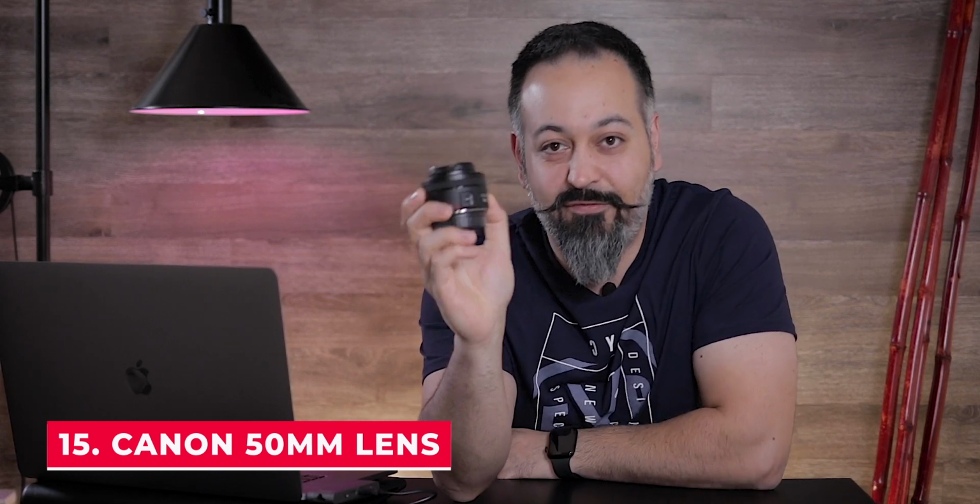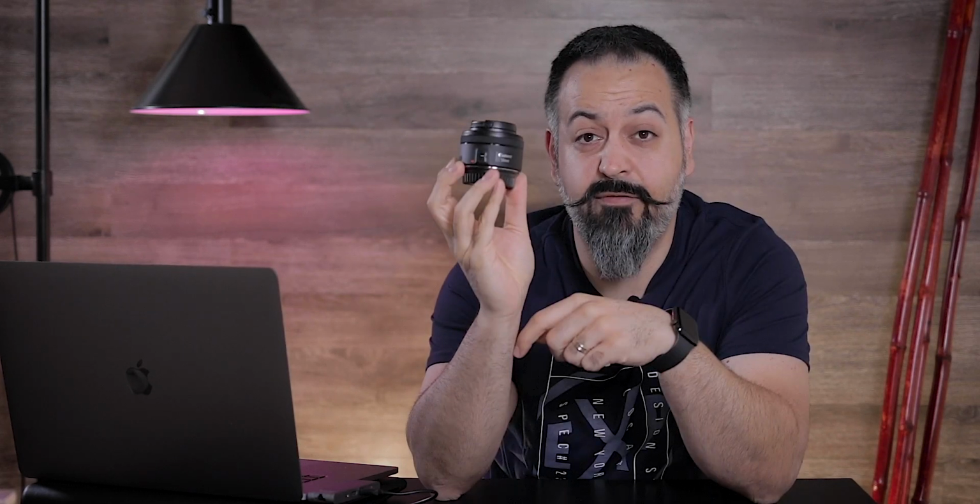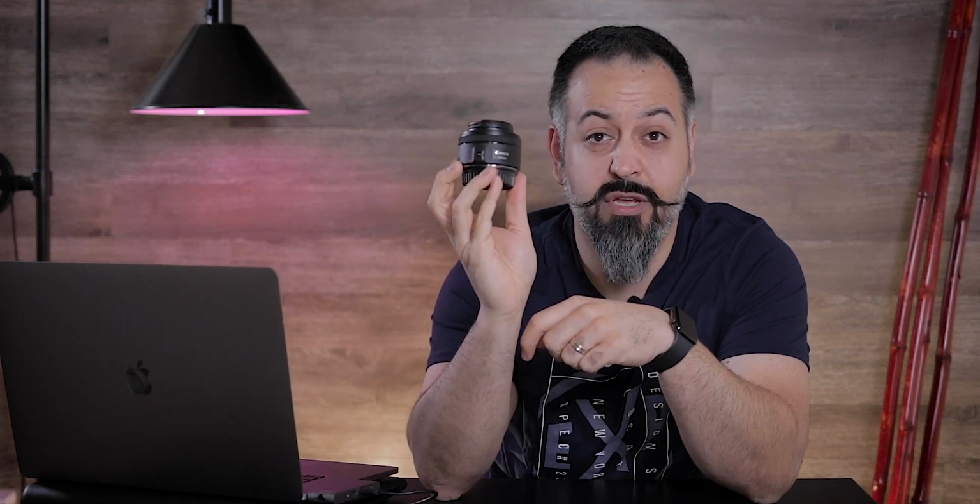The next piece of tech I wanted to tell you guys about is this Canon lens. This is a 50mm lens at 1.8. This sells for only 100 bucks, and it is known as the nifty fifty. Almost every photographer or videographer who has a Canon camera needs to get this lens. You get so much value out of this tiny lens. This is a prime lens, so you cannot zoom with this. It's only 50mm. If you are a Canon owner, you must get this. All right, 5 more to go.